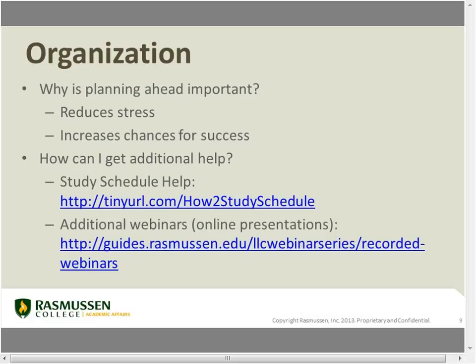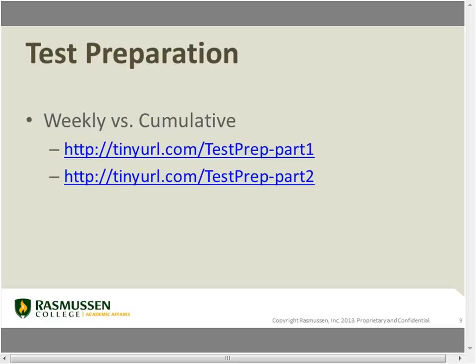All right, let's go ahead and move on then. Test preparation. Everybody takes tests differently. Everybody feels a little differently about test taking. Sometimes it can feel a little scary, but we do have a lot of resources available that can help you manage test anxiety. We've got some good tips on how to prepare for tests and how to be as successful as you can be. From the Student Success Guide, you can also access our test taking tips page.